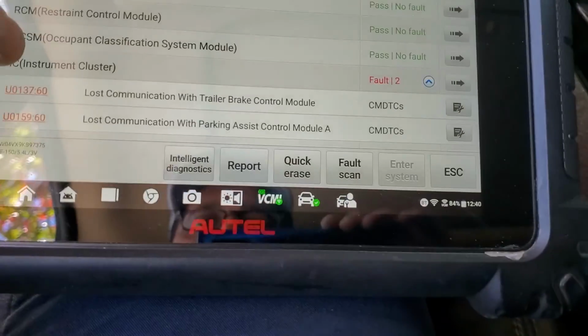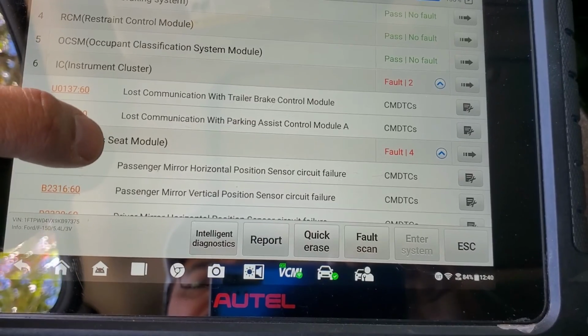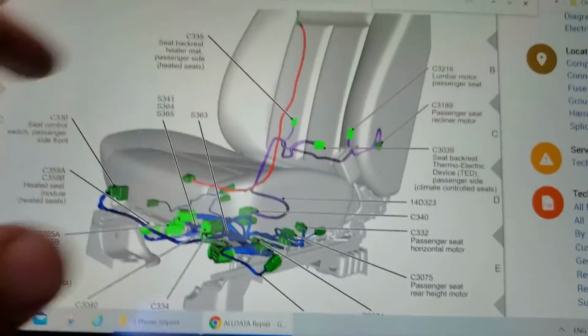So what came back? Lost communication trailer brake control module, lost communication parking assist control module. Oh, that's another one. Parking assist control module. I forgot about that.